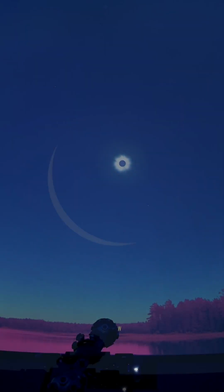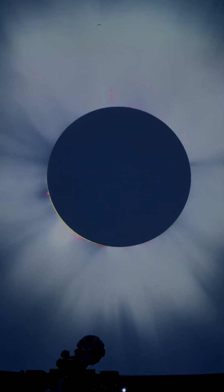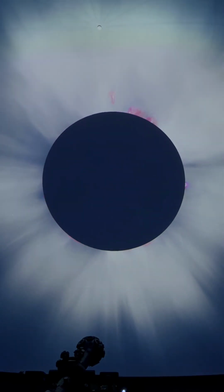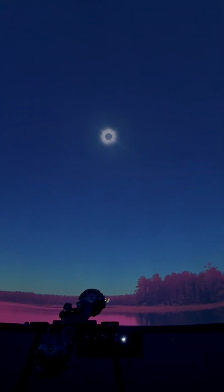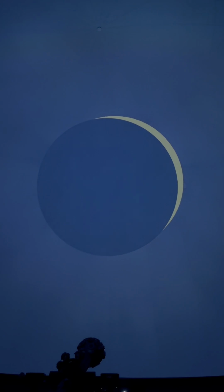When totality starts, that's when we start to see the corona of the sun, the outer atmosphere that we don't normally see because of the brightness of the sun. And during this time, the sky will be dark, shades of blue and indigo, we'll be able to see bright stars. The temperature will get 10 or more degrees cooler, but it will only last about 3 minutes and 43 seconds for us here in Buffalo.